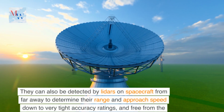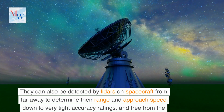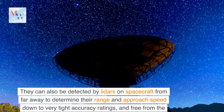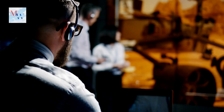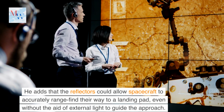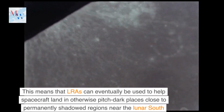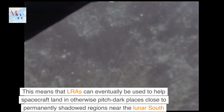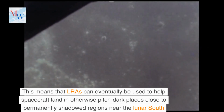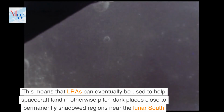They can also be detected by LiDARs on spacecraft from far away to determine their range and approach speed down to very tight accuracy ratings, and free from the need for illumination from the sun, which allows docking to happen at nighttime. He adds that the reflectors could allow spacecraft to accurately find their way to a landing pad even without the aid of external light to guide the approach. This means that LRAs can eventually be used to help spacecraft land in otherwise pitch-dark places close to permanently shadowed regions near the lunar South Pole, which are prime target areas for crewed missions because of the resources that might exist there, such as water ice.